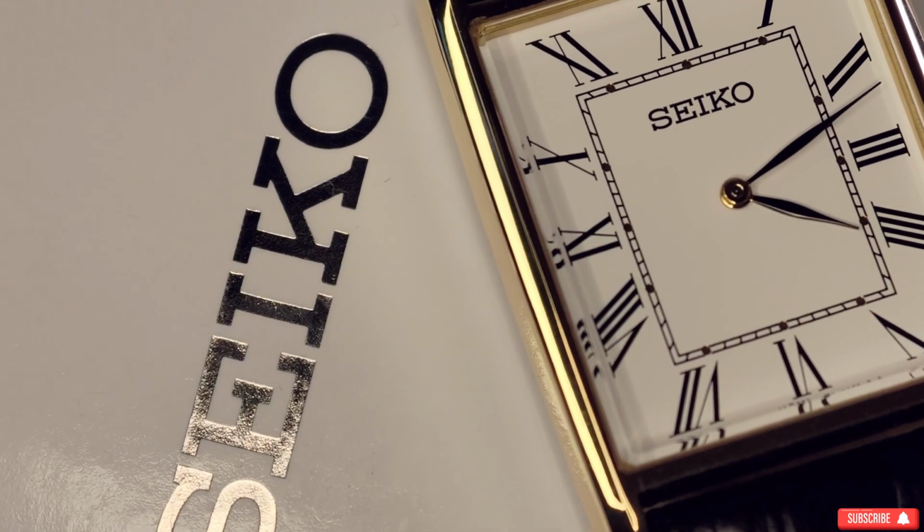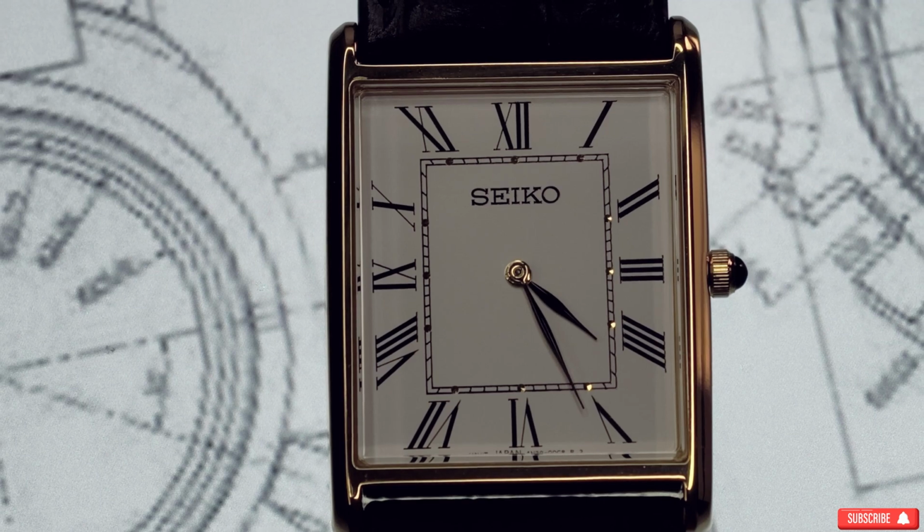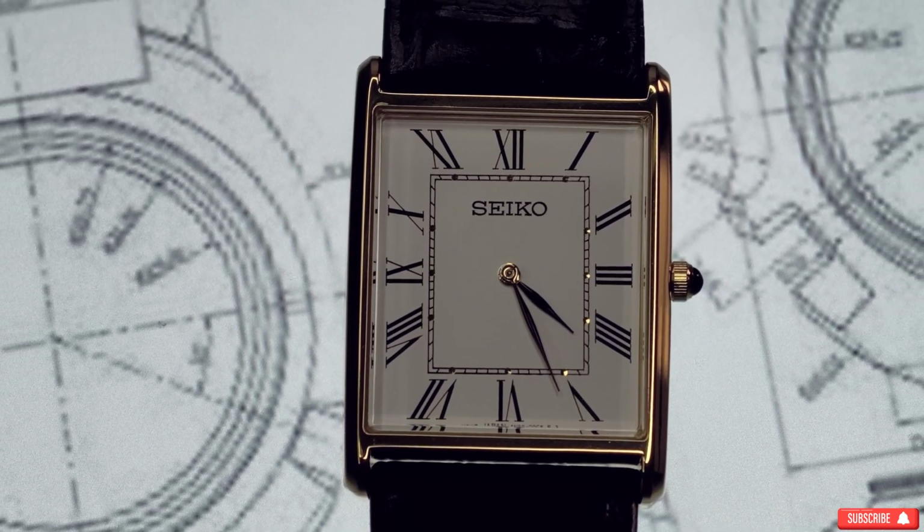Seiko Tank. This watch is inspired by classic dress watches with a design that never goes out of style. But is it just about looks, or does it have the muscle power to back it up? Let's find out.